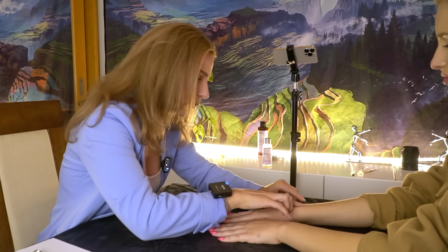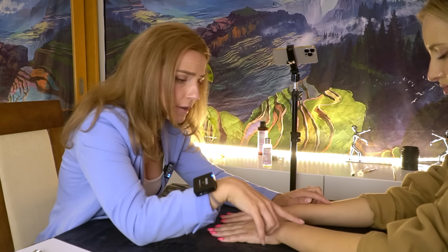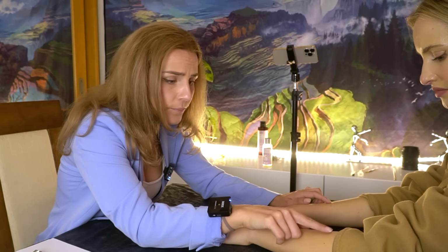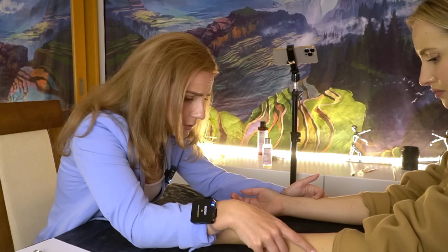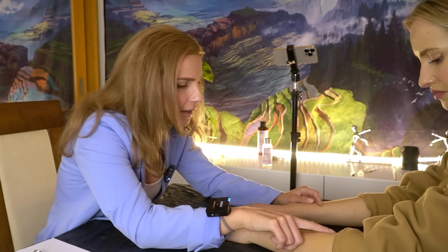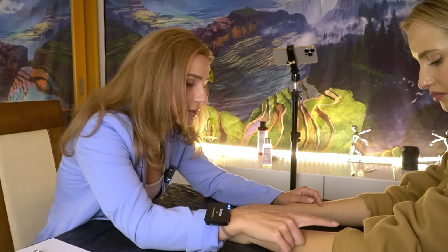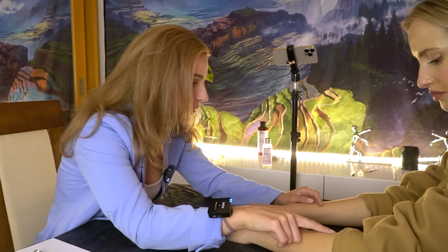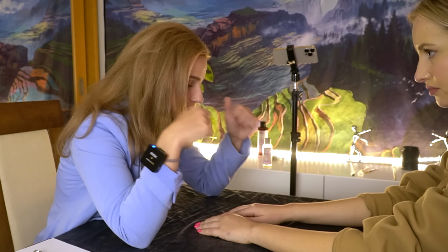I will just check the moles as well that you have here. The little freckles. I'm just checking if they have clear borders, and each and every one of them does. However, this one is a little bit blurred at the ends here, so maybe this one is actually worth checking out at a skin doctor.